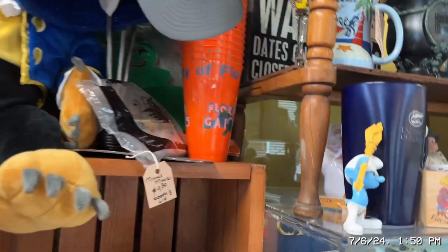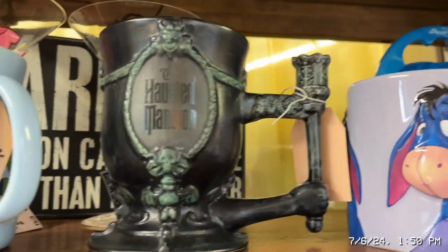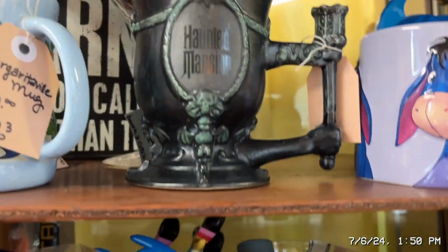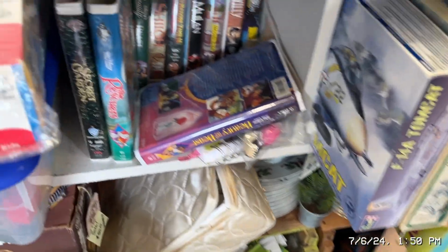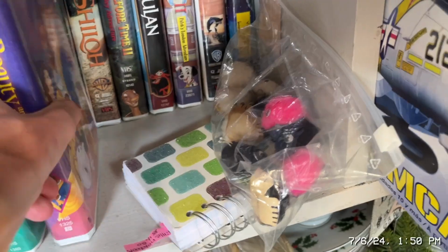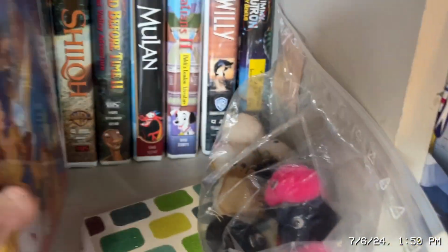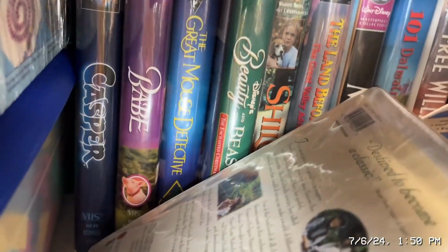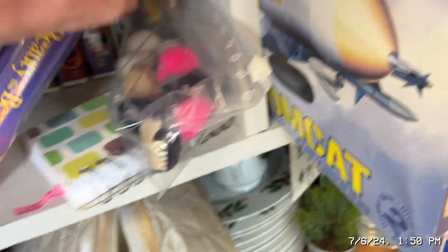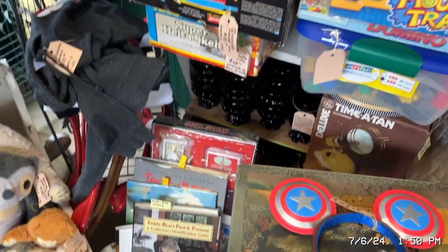This is Florida hats, University of Florida Gators, old cups, a Haunted Mansion mug, University of Florida cup, coffee mug. Got some Legos. Oh wow, it's an old VHS. Beauty and the Beast, Shiloh, Free Willy. What? Casper, Babe, the pig. Old games.